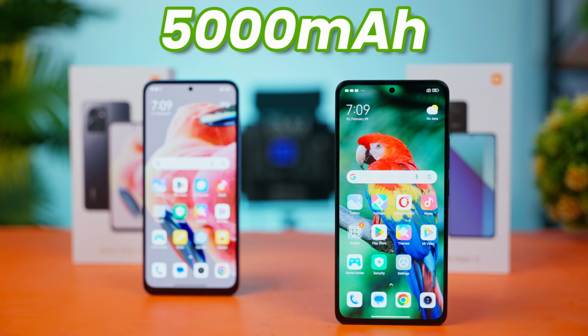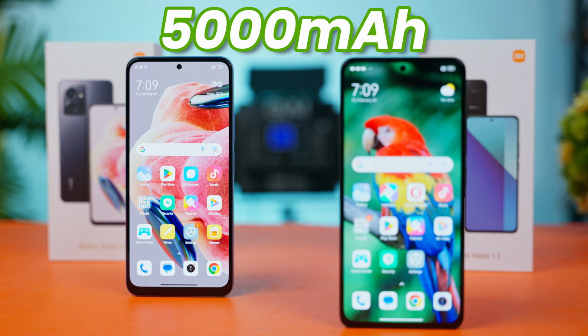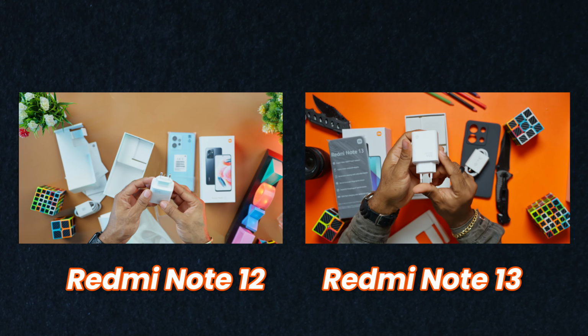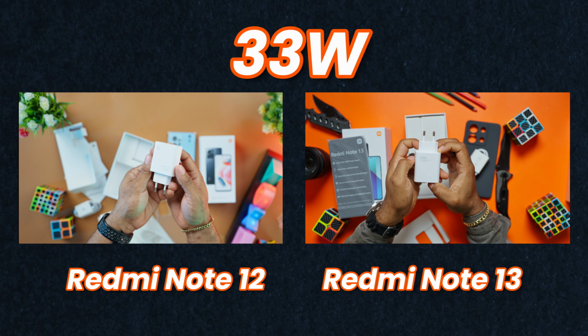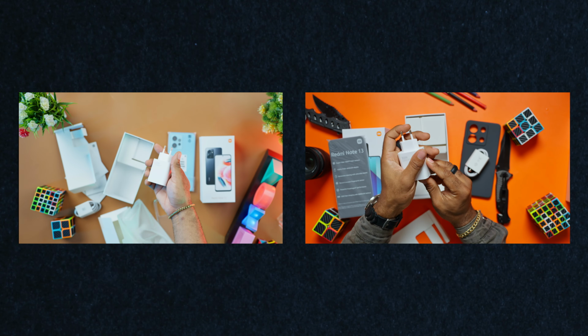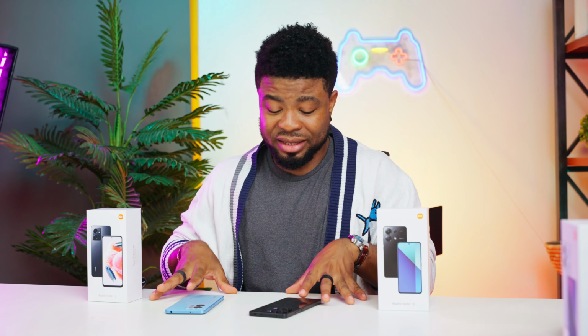These awesome smartphones come equipped with 5000 mAh batteries that ensure that you stay powered up throughout the day. But the most interesting thing about this is the fact that they have fast charging speeds. They both come with 33 watt fast chargers right in the boxes, and that means you can charge up these devices from 0 to 100% in about 70 minutes. So no more waiting around for hours to get your phones up and running. So as far as the battery capacity and chargers here, they're about the same.